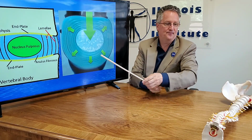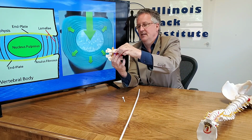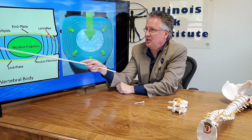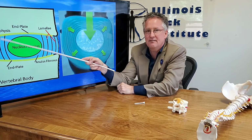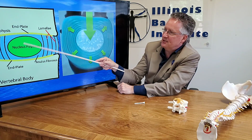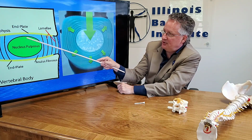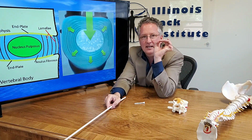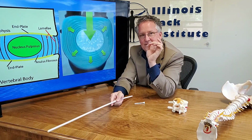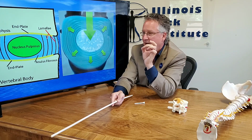So the disc in between the vertebrae is right here. And this is the disc. The disc is like a jelly donut. It's like a jelly donut in the sense that the outside of the disc, there's a thick material. Inside the disc, there's a jelly-like substance. So it's like a jelly donut. Thick material, jelly substance. Now, a healthy nucleus, which is the center portion, gives stability to the disc the same way air gives stability to your tire.